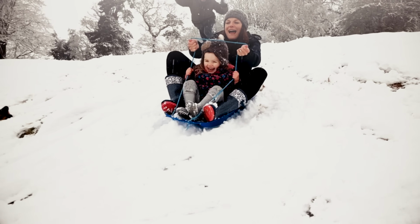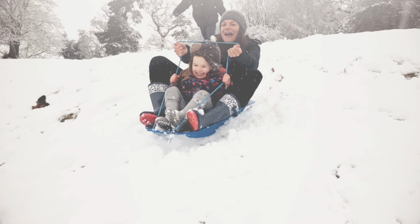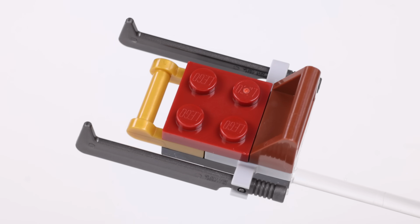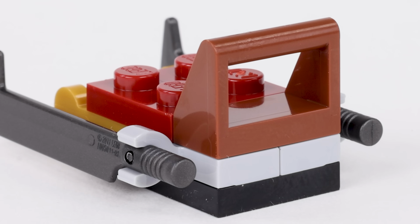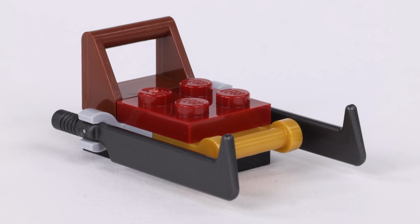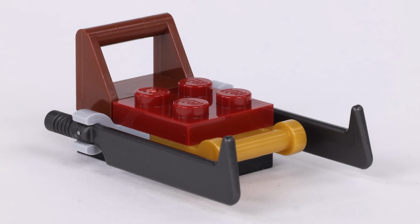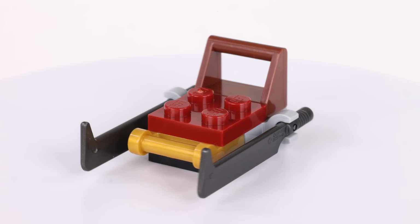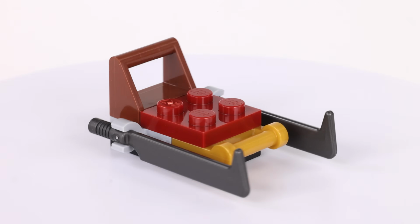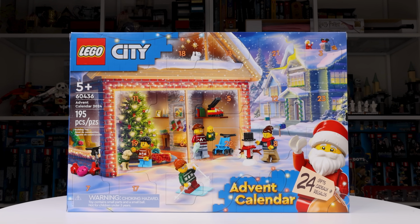Thankfully you can get a good deal if you're willing to toboggan. The colour choices are really nice with the dark red seat and the pearl gold handle. Around the back we find a plain brown handle. I did wonder whether we might be getting something to pull the sled. Hopefully on day 23 it's a little bit too late. Although this doesn't exactly blow me away, it is a nice looking sled and it's pretty well themed for the calendar. But how will this help Lego City when it comes to the scoring?